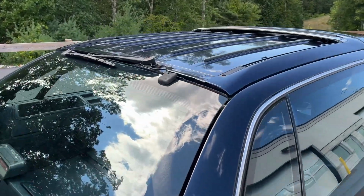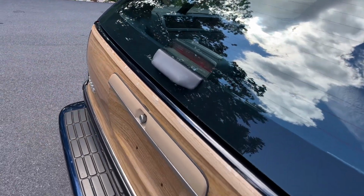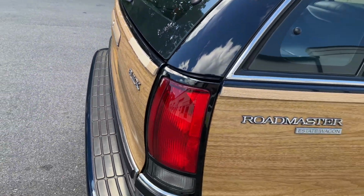If you are looking for a luxury muscle car with the renowned comforts of a Buick and the towing ability of a pickup truck, this is the car for you.